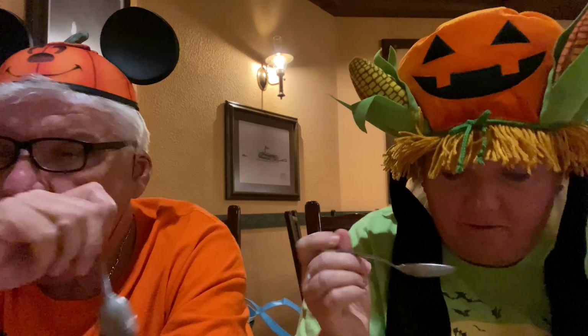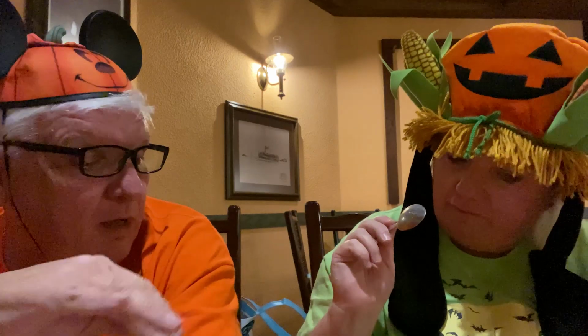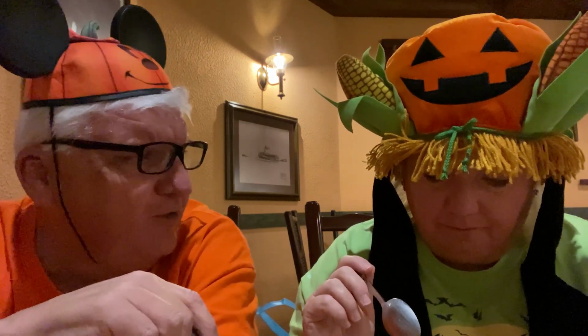Cheers. Cheers. Wait, it's dripping. That's not bad. The rum, I think it's like a rum caramel sauce. Yeah, you can definitely taste the rum. Oh man, that's really good. That's better than their old bread pudding. It is. Yeah, I'll have to say that is really good. Nice and warm. I enjoy that. It does have a little hit of the rum.